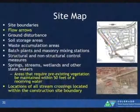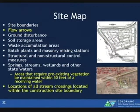Okay, so the site map requirements. Again, everything in yellow is what's new. Big thing is now you're required to do flow arrows. A lot of folks did this already. Definitely if you were working on a CDOT project, you had a flow arrow. But it's important to know the direction of stormwater on your site, because you want to know down gradient where you're going to put a control.